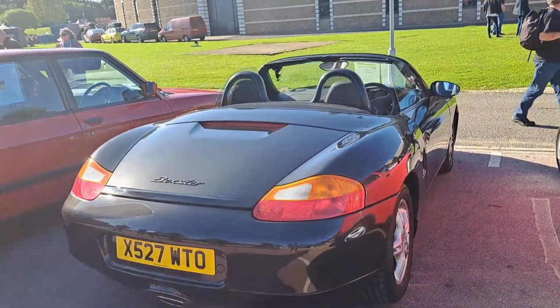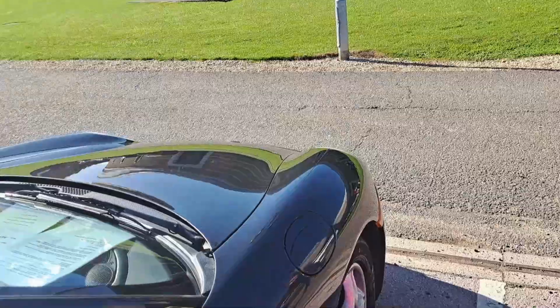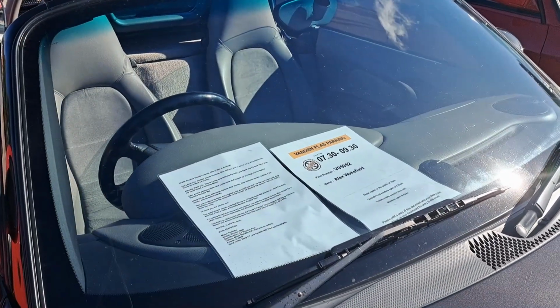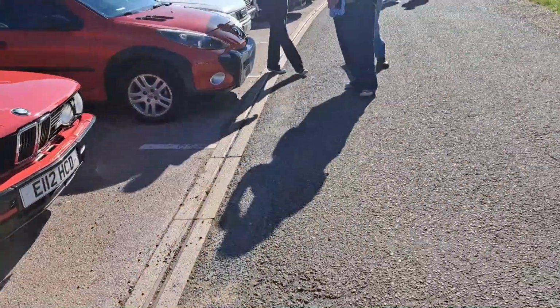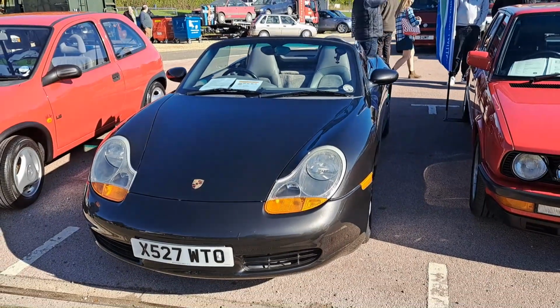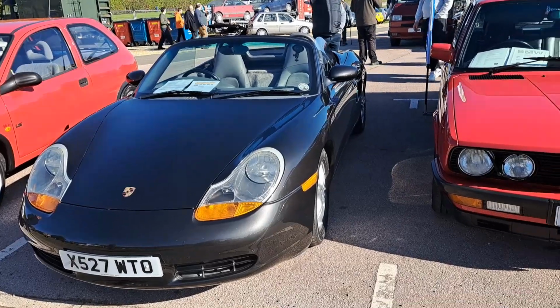Porsche Boxster first generation. Now this is a 2.5 or a 2.7, this one is. It's not VS because you've only got a 5-speed gearbox. 2.7, okay. Got 217 horsepower. Well, I'm not. He's only written this lengthy thing on there. It can't explain why it's here, but that's equally valid as anything else.